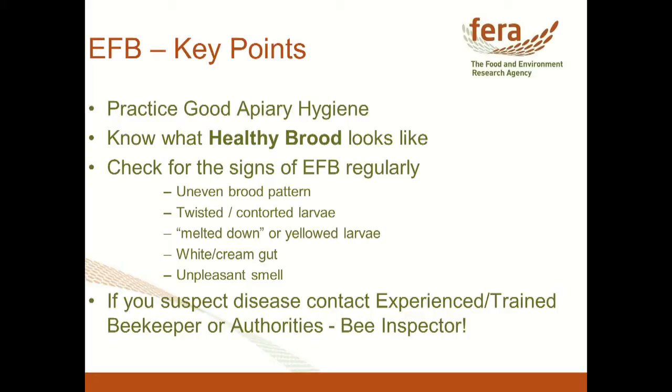And if you do find something that you're not sure about, contact an experienced or trained beekeeper or your authorities.